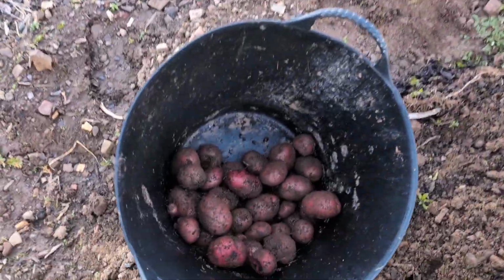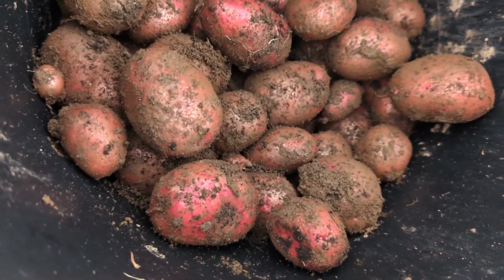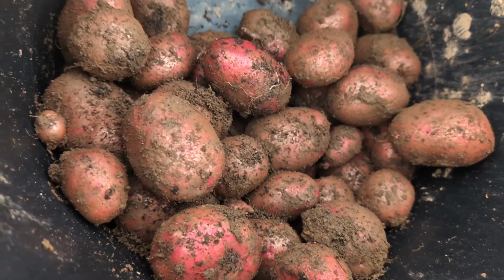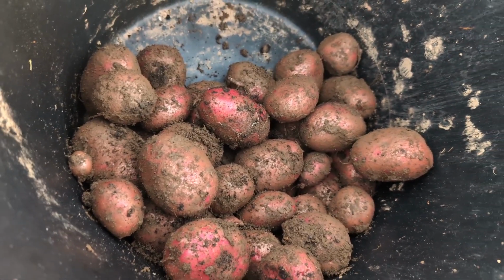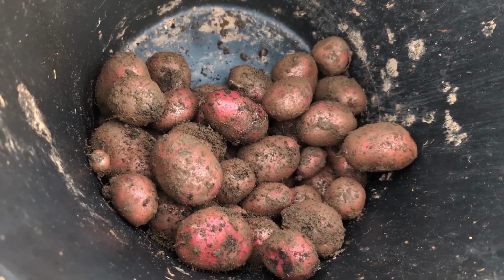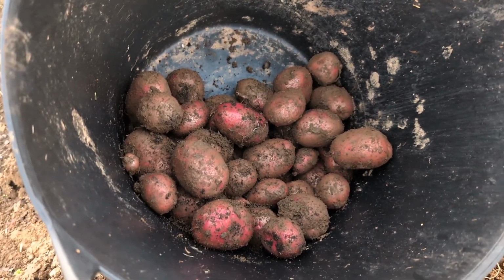And this is what we've got out today. You see what I mean? They're a beautiful colour, aren't they? Under all that mud, this makes a gorgeous red colour. It can make them a little bit tricky to find when you're digging them out, but they're gorgeous and they're really yummy as well. We love them. So that's it from us today, and we'll pop back another day.